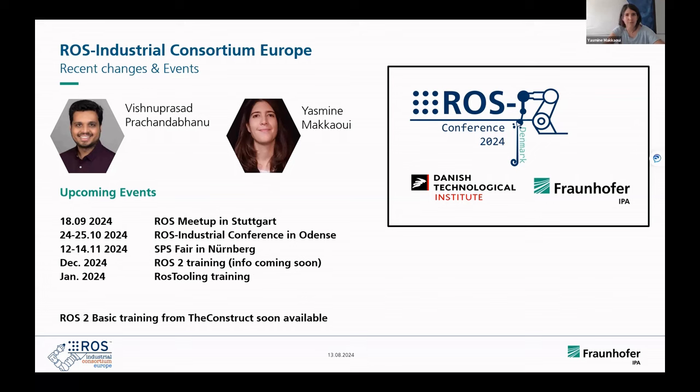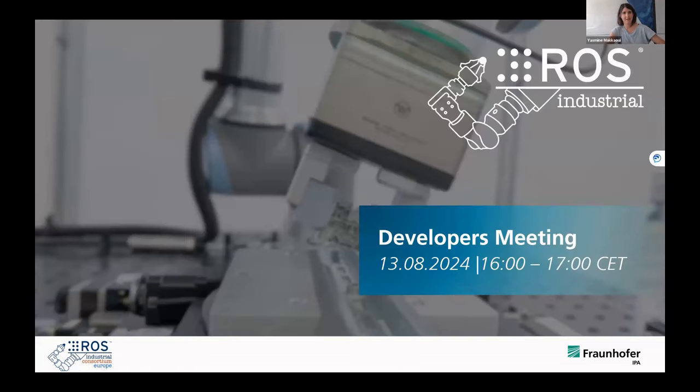The first one will be held by Mikel Bueno Viso and Dr. Seemal Asif from IFRA Cranfield. The topic will be sim-to-real robot control with Gazebo. And the second presentation will be from Manuel Muth and Dennis Stogl on the Modbus hardware interface. So I would say, Mikel and Seemal, the floor is yours.